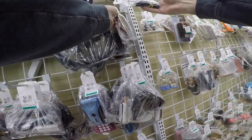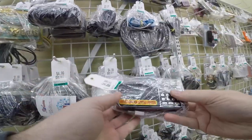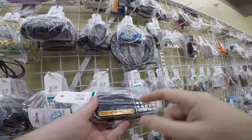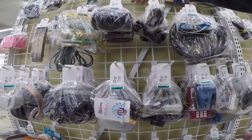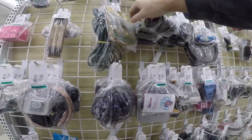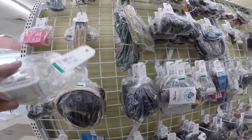So I'm looking over here now at the electronics, and I see this thing. It looks like an MP3 player, which is one of the things I'm always looking for. And my eye said, oh, there it is, MP3. I'm going to put this in the cart and look it up, see if it has anything. I've also sped this section up just because I don't know if you guys really want me to be talking and showing you all this stuff.